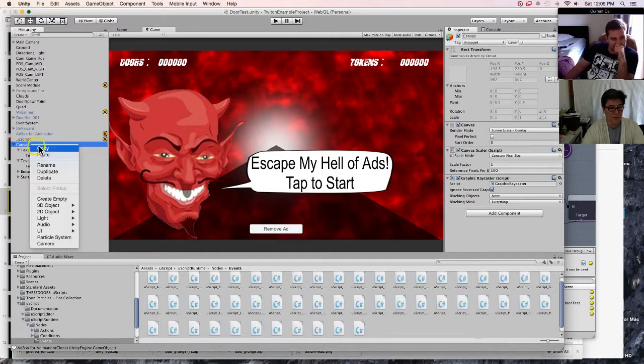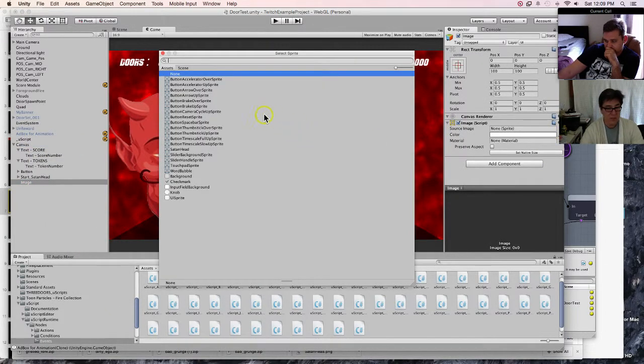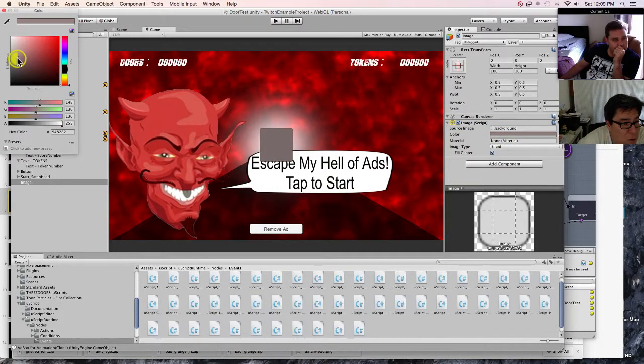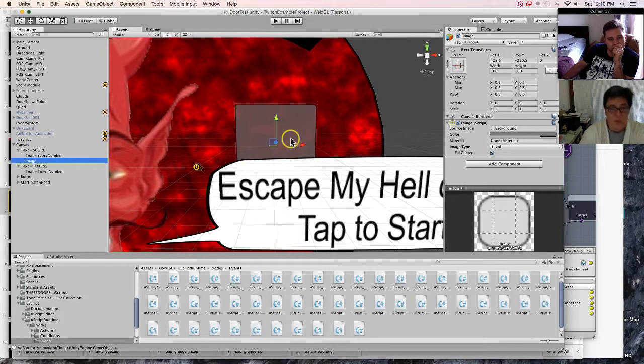Let's do this. Canvas. UI. Image. Let's go pick a sprite. Let's just pick this background one for now, right? And I'm going to make this not that color, more like a bit of transparency, right? And then we'll move it to 0, 0. Let's go find it again.